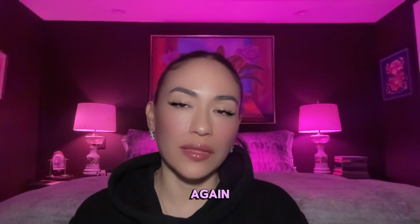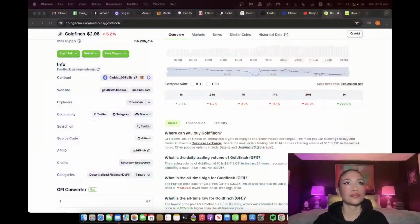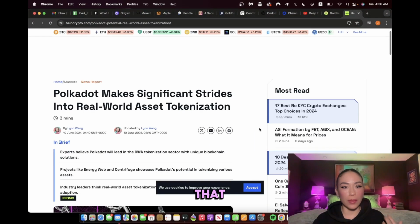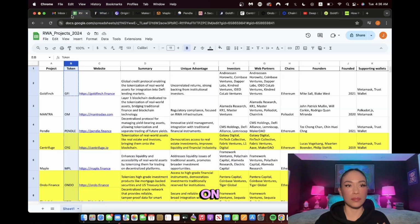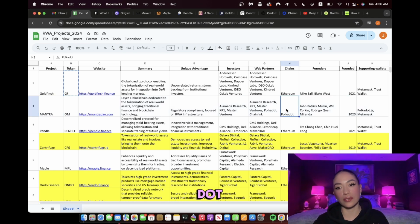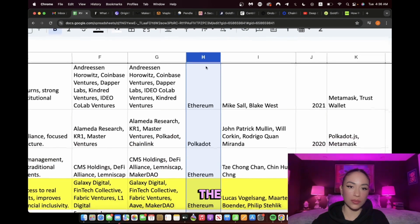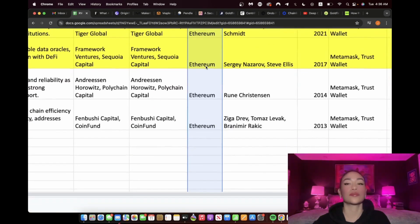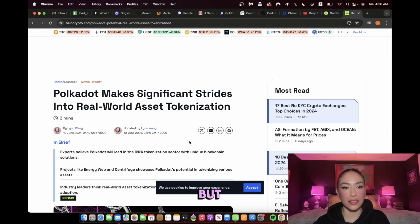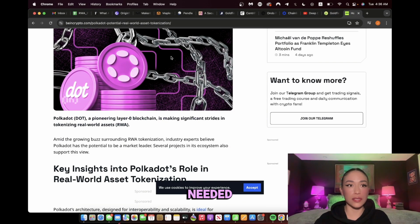And then once again, it's been in the news. Where's the latest news? I wanted to show you guys one second. So we know that Polkadot, this is recent, Polkadot is making significant strides into real world assets. And we saw that on my spreadsheet a moment ago. Mantra is actually built on Polkadot. See there? Which is awesome because the rest of the projects on my spreadsheet are all Ethereum. See? Polkadot is making strides, which is pretty awesome because Polkadot needed a little boost.